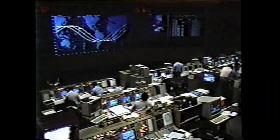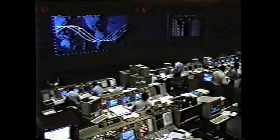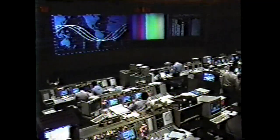Discovery, we've got about a minute to Hawaii LOS, and then we'll have a short dropout before we pick you up through TDRS. Discovery, I talked over you again. Reports from downstairs, PCG activation plates. Okay, we can. Bingo.